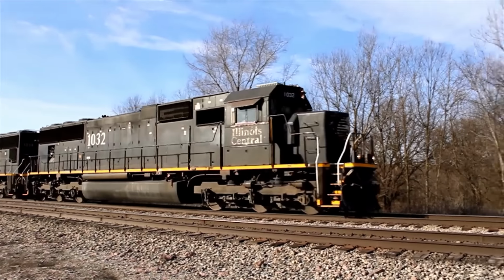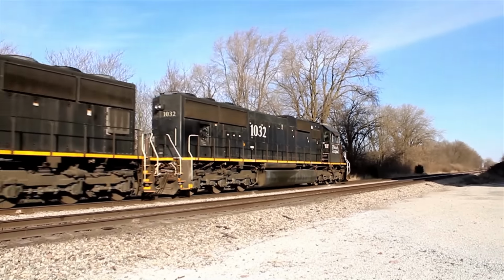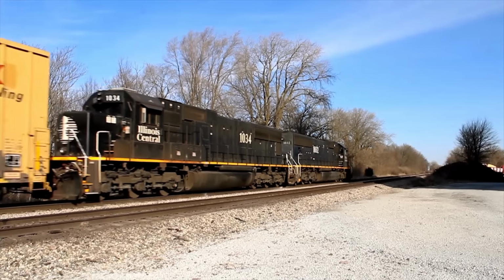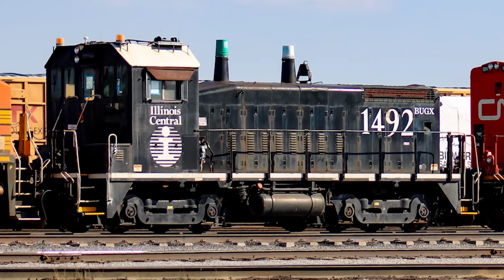Another elusive fallen flag would be Illinois Central. Today, just about all that's left of them are their Death Star SD-70s, along with some yard power. But have you ever seen a Death Star SW-14? Several veteran rail fans who live in the heart of Canadian National territory have told me they've never even seen one of these before, so heaven only knows how many are left.